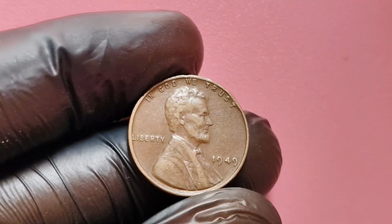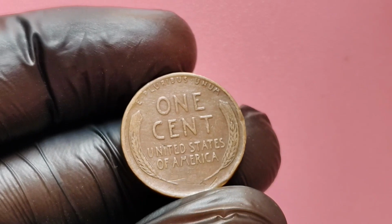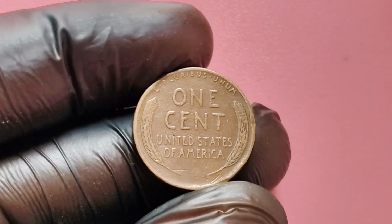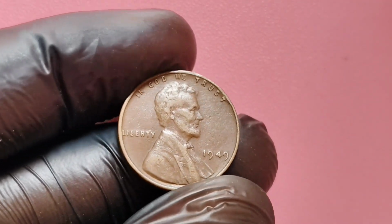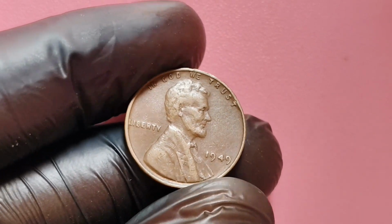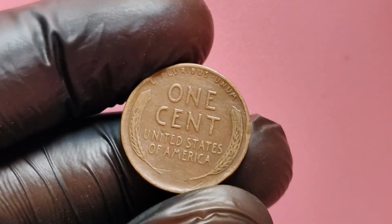Grading reflects how much wear and tear a coin has, and is usually evaluated on a scale from poor to mint state. Coins in mint state or uncirculated condition are those that look almost as good as they did the day they were produced. If you have a 1949 no mint mark penny that's been preserved in high-grade condition, it can be worth far more than a heavily worn one.